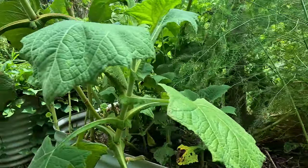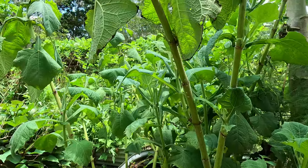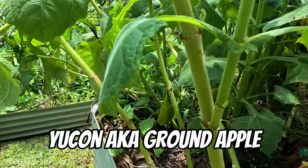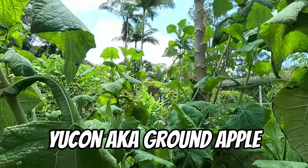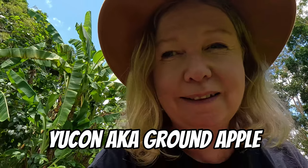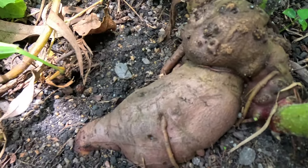Ground apple, very, very, very well. Look at this, so lush and beautiful. And that papaya is doing okay. So I'll show you a ground apple in the ground. So we're really happy with them.